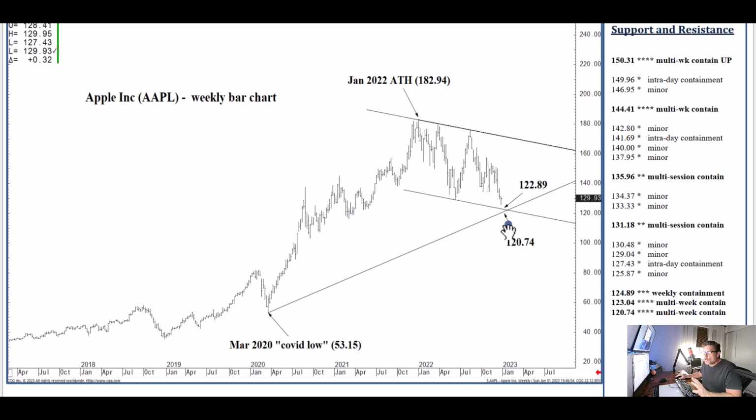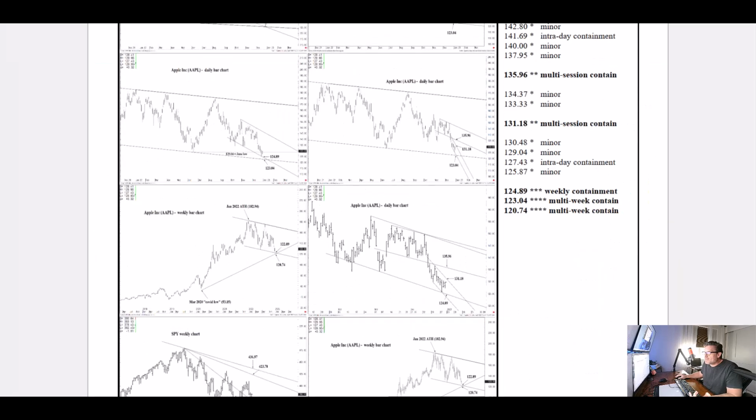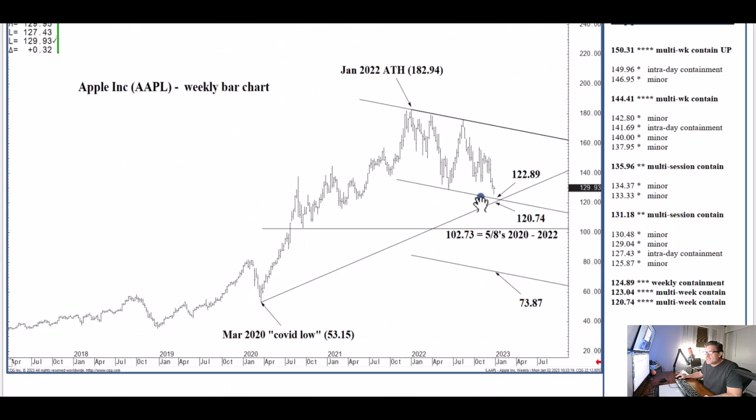Now, somebody asked, what if we close below this low 120 support? And I did prepare that chart, and I can show you here. Initially, a 2 to 3 month sell signal down to 102.73. That may be it into later 23. This is a 5/8 downside Fibonacci off this prominent March 2020 COVID low against the January 22 all-time high. So 5/8 back, that classic Fibonacci retracement at 102.73, would be considered a 2 to 3 month target if we were to close the week Friday below 120.74.